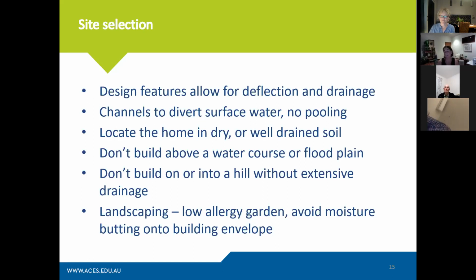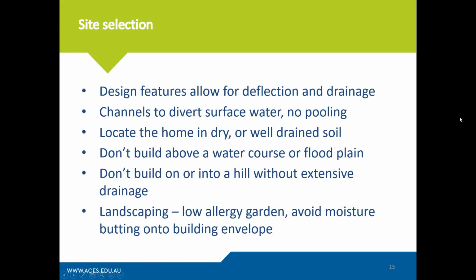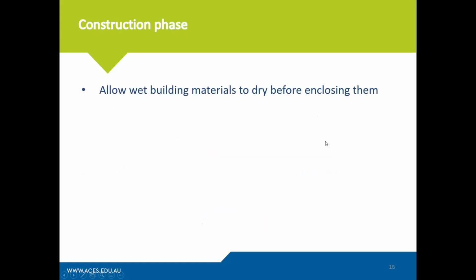Landscaping, people also, the Asthma Foundation has a great low allergy garden guide for those with allergies, but also people often come along and do landscaping and then put plants right up against the building envelope, and then you end up with moisture wicking up through the walls. So that can be an issue. Avoiding that means being really mindful of it in design, when your landscape gardener potentially comes along afterwards, and making sure that if you do have it, there is airflow and it's done correctly, and there's damp proof courses, etc.